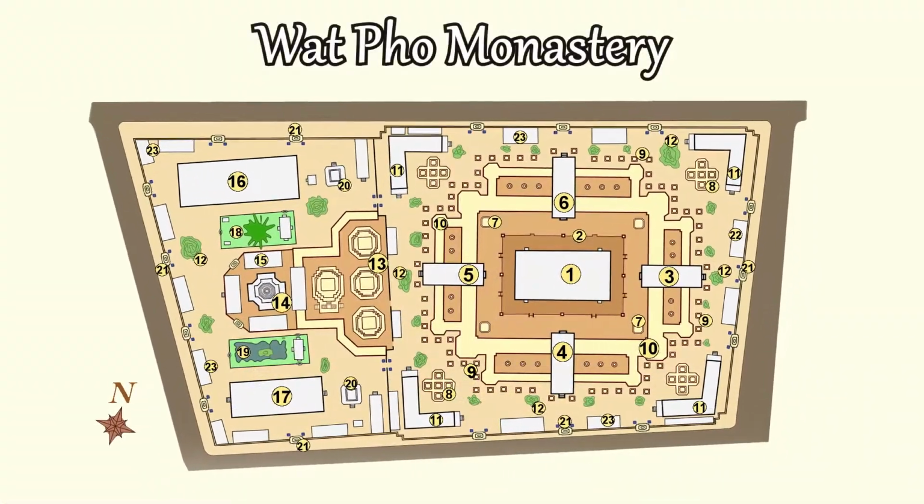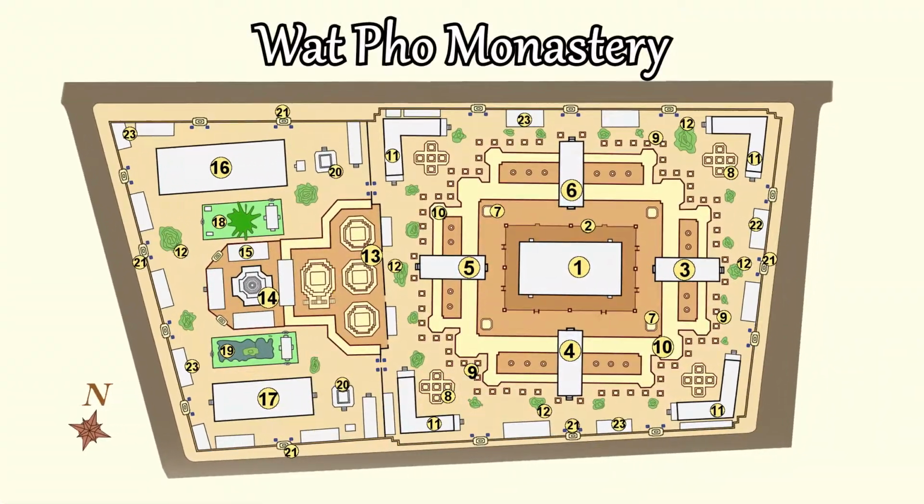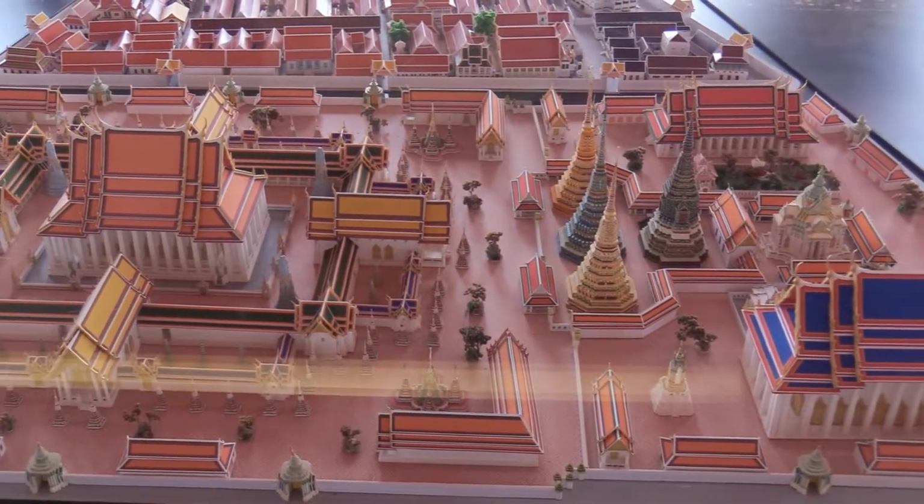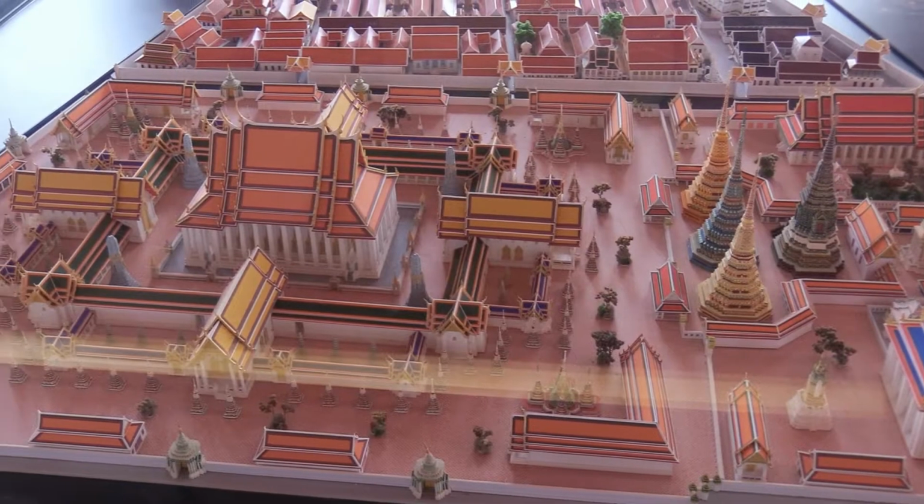Wat Pho is one of the largest monasteries in Bangkok. It was considered the first university and a center for traditional medicine and Thai massage.